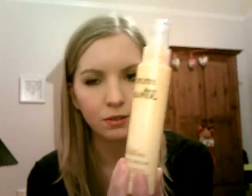Before, I was considering dyeing it, which I'd never thought of before. But now this has really helped postpone that decision, I think. Yes, but you can't use it on dark hair, I don't think, so I think it's only for blondes. But I love it, and I use it every time I wash my hair.